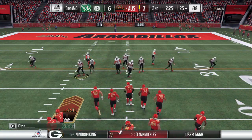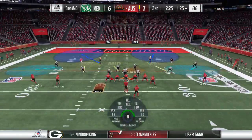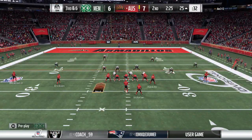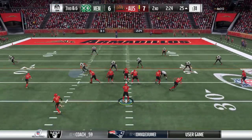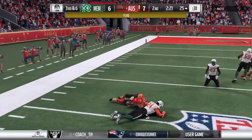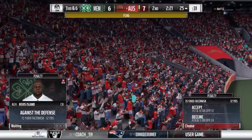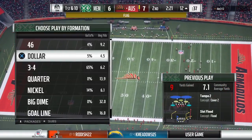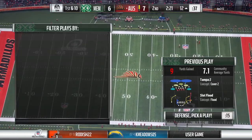They haven't made much of this great starting field position they had. Here's 3rd and 6. Now it's Newton. He's going to flip that out to the flat. It's complete. Oh, and they had him stopped short of the first, but a penalty marker down, and that looked like a clear face mask to me.